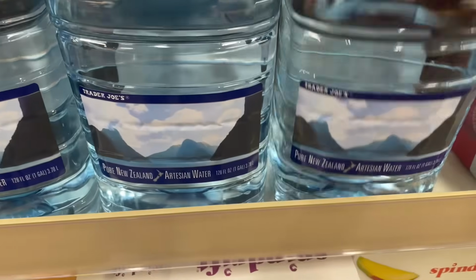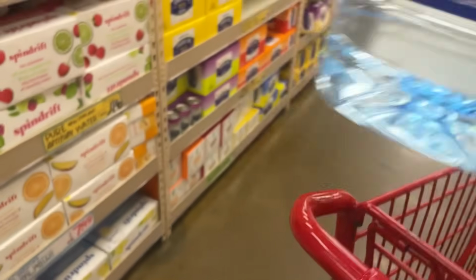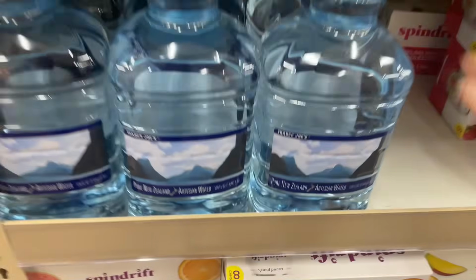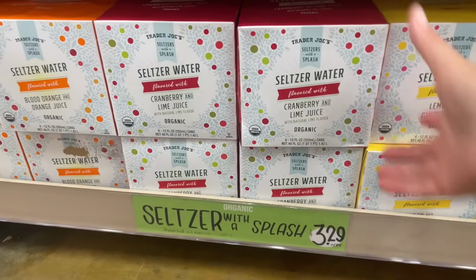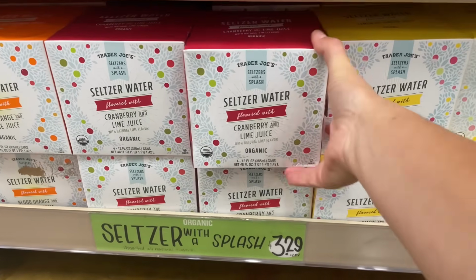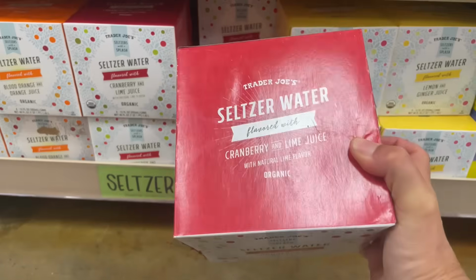Okay, I love bringing water with me, so I'm gonna grab 2 of these for water. This is like pure New Zealand artisan water. Okay, this is new. I've never seen this before, but it's seltzer water with cranberry and lime juice. So I'm gonna get these because I think the kids will enjoy this by the poolside.